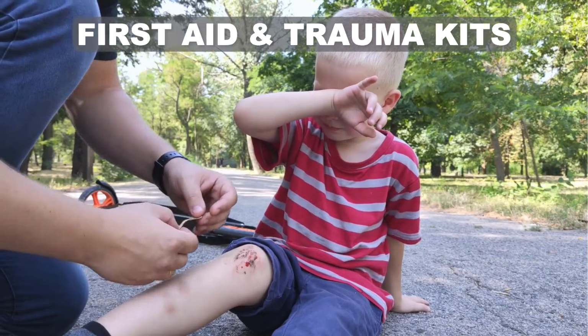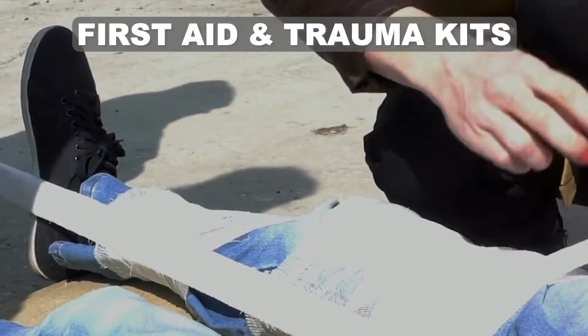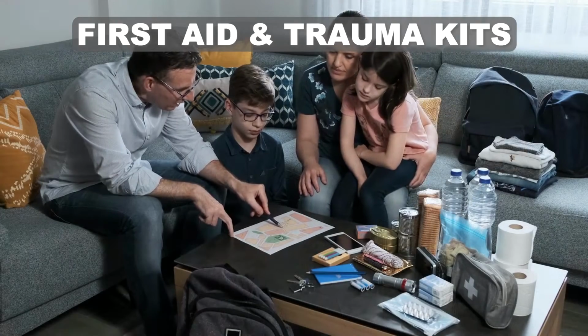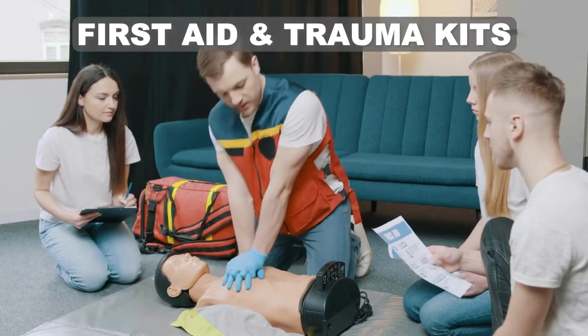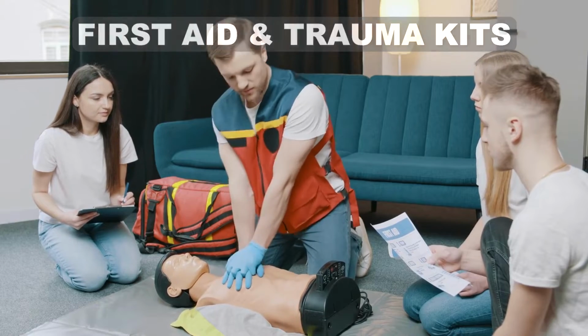Having a first aid kit and a trauma kit is just one aspect of emergency preparedness. It's also important to educate yourself and your family about basic first aid techniques, to stay informed about local emergency resources, and to consider taking first aid and CPR training courses to enhance your knowledge and skills.